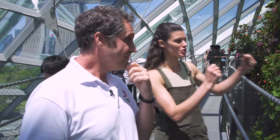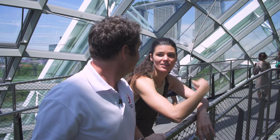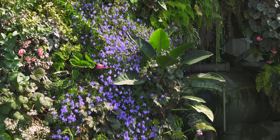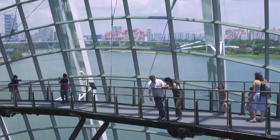You ever seen this guy here, this bromeliad-looking thing with the purple flowers? No, I don't think so. That's Cochliostema. It's related to the Tradescantias. Oh, are you serious? It comes from the Andes. And they're really cool. They're one of my favorites. That is pretty cool to see the coevolution of that plant. Yep. So we've got some more Streptocarpus here, making nice carpets. They're just blanketing the walls. Over there, some anthuriums and a chance to look down.